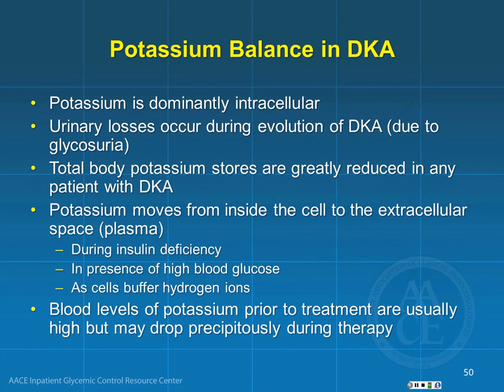Potassium supplement: it is predominantly intracellular, as you know. Urinary losses occur during evolution of DKA, so they're actually quite potassium deficient. So we start potassium replacement quite early in the course of DKA. Even with patients who have normal potassium, we should start them on potassium, otherwise it'll drop low.